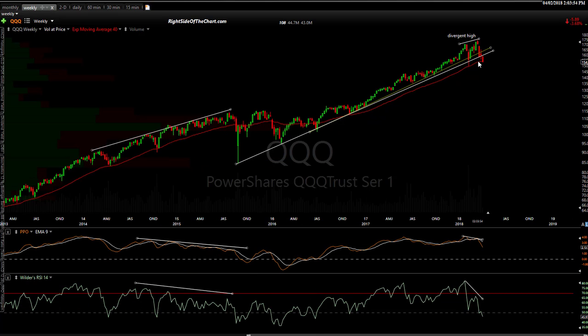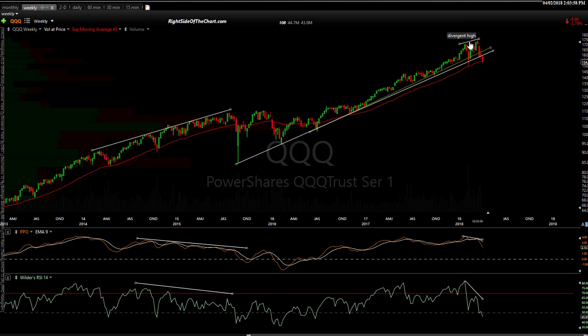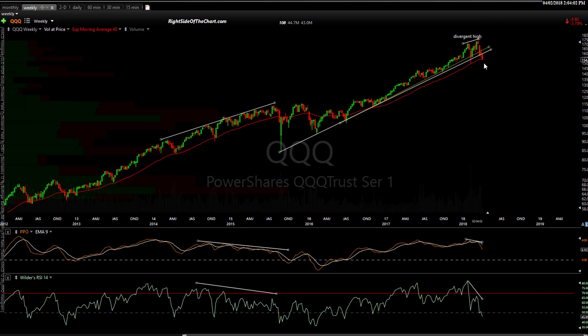We didn't have a successful defense of this line on the S&P or the Nasdaq 100, and again, we had that divergent high there. So, barring any crazy move this week and a close back above that level, especially if the S&P 500 recovers, it looks like chances are some more downside. I'll get to the short-term charts and give you those targets in just a second.